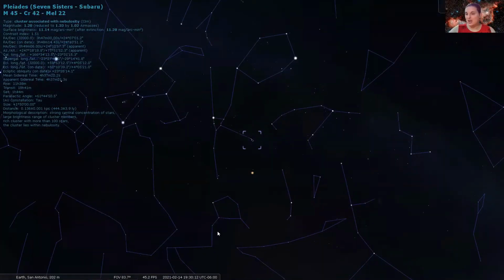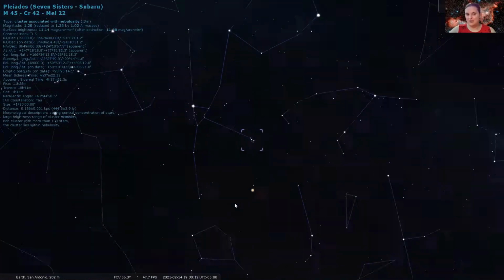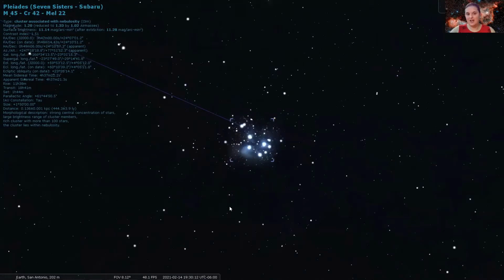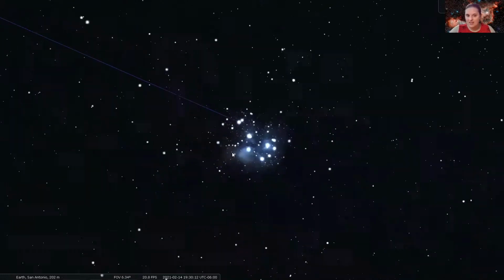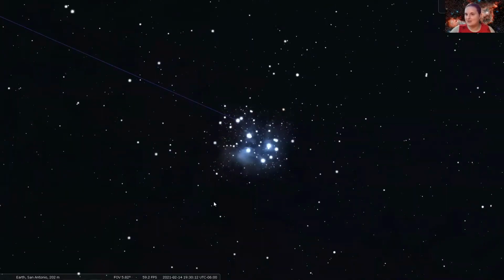Because Subaru is Japanese for the Pleiades. So if you zoom in here, you can see the Subaru emblem on the Subaru vehicles because that's how they take their inspiration. This is what is known as an open cluster, meaning you can see space between the stars, and these are also baby stars. They're just a few million years old, and that bluish haze that you can see around them is the remaining nebula that created these stars.